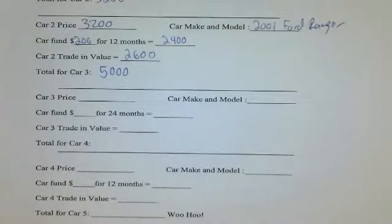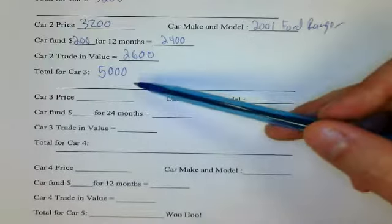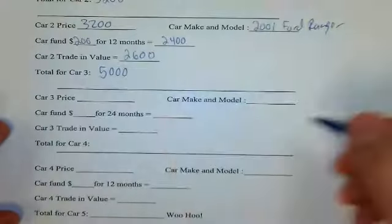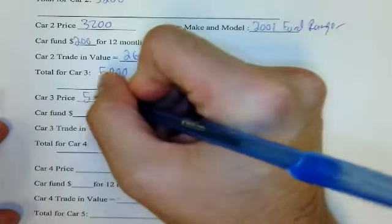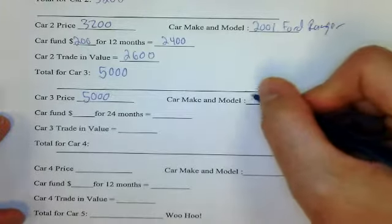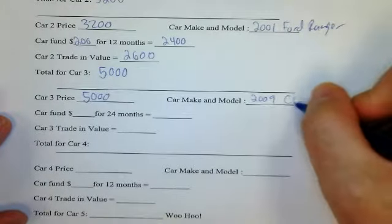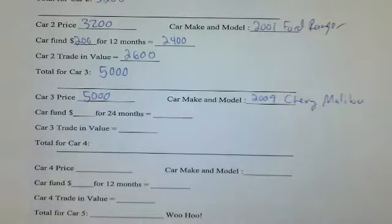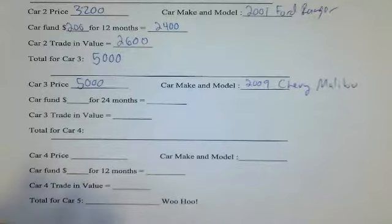You're headed off to college, so you need something that gets good gas mileage, maybe lower miles. And so what do we get? Someone give me something that we can get for 5 G's. Chevy Malibu. Perfect. Chevy Malibu, and it's a $5,000 Chevy Malibu. It's a 2009. So we're moving up in the world. I think I spelled that right. 2009 Chevy Malibu.